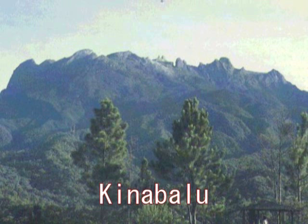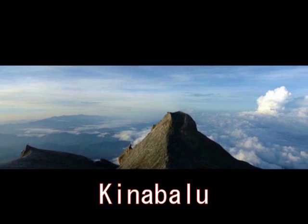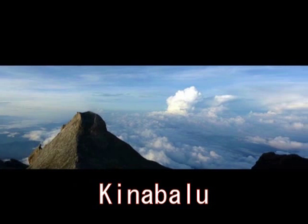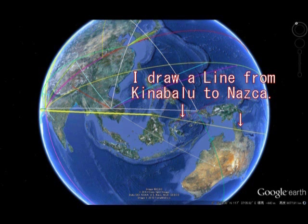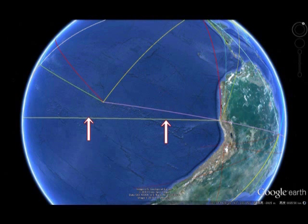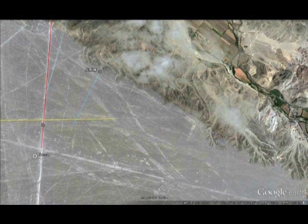Now, have a look at this. This is Mount Kinabalu. This is a very strange mountain in Borneo and the highest, about 4,100 meters in altitude. Have a look, this yellow line is from Kinabalu to Nazca. Watch this line very carefully. This line comes from Kinabalu to Nazca. And have a look at this, the same line from Athens. The Kinabalu line runs over the same line.